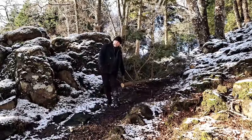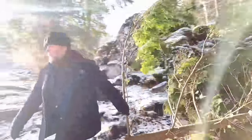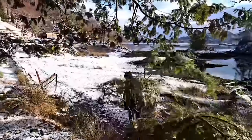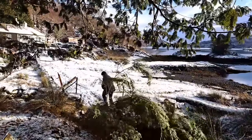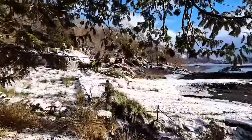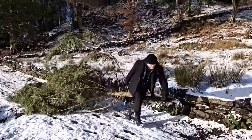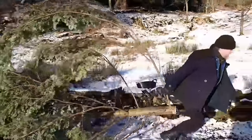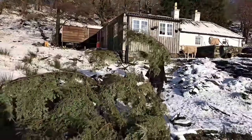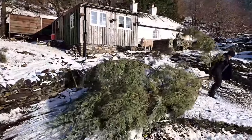Do you remember when the oak blew down and you dragged the oak from over here? Yes, that windy day. Look at them both looking. Come on then, you pair.